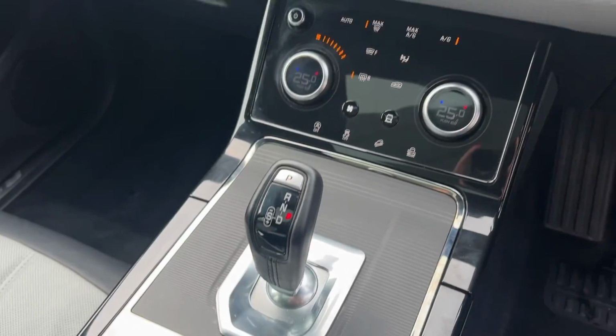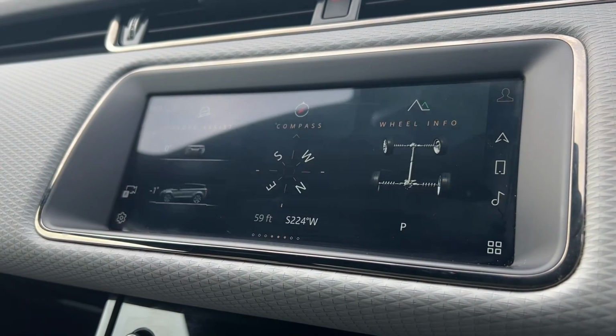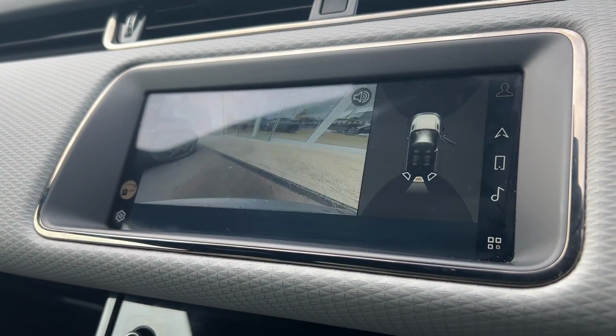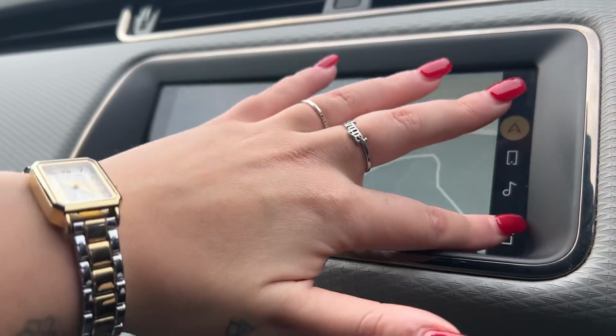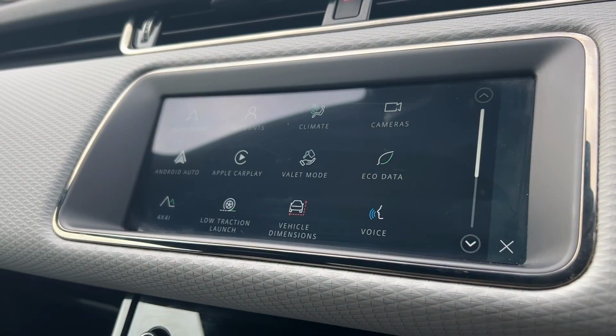Heading down to the centre console now, we've got the gear shift paddle as well as a 2-zone climate control and the extremely responsive P250 Diamond infotainment system. This infotainment system truly has so much to offer, and here I'm just going to go through some of its fantastic features, including the rear camera, navigation, Apple CarPlay, Android Auto and so much more.